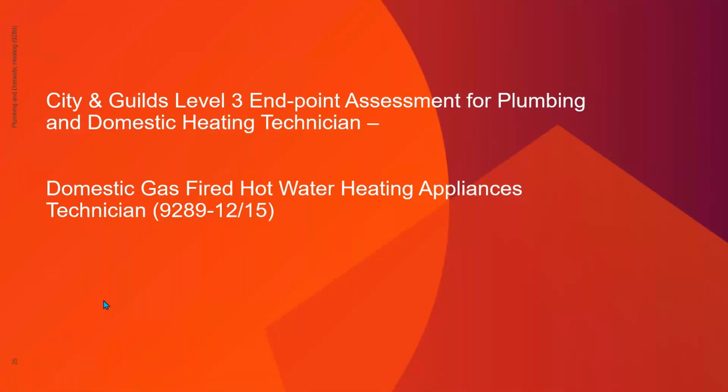Level 3 end-point assessment for plumbing and domestic heating technician. So this is the 9289-12 and 15 routes. We've already launched the 12, but we'll just run through some of the changes, what's different between the 12 and the 15.